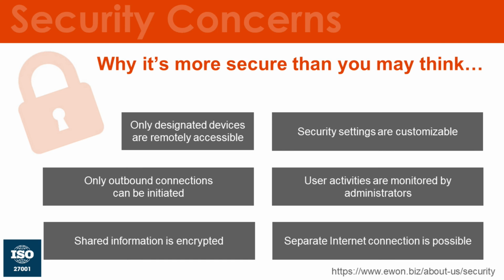Next, user activities are monitored by administrators. Every time an engineer or service team member logs onto a piece of equipment remotely, those actions are recorded by a third party so that they can be reviewed by both Pearson and our customers to ensure when activities took place remotely. Lastly, we've also been involved with installations that have installed a separate internet connection to ensure maximum isolation from our customers' internal networks. For more information about security, you can visit the website at ewon.biz/about-us/security.